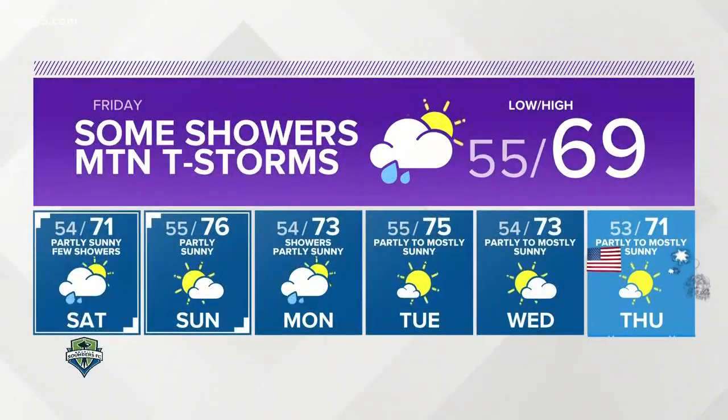All right, so tomorrow, 69. On Saturday, we get back up into the 70s with a few showers. Looks like things start to dry out, hopefully just in time for 4th of July. We'll be back into the low to mid 70s.